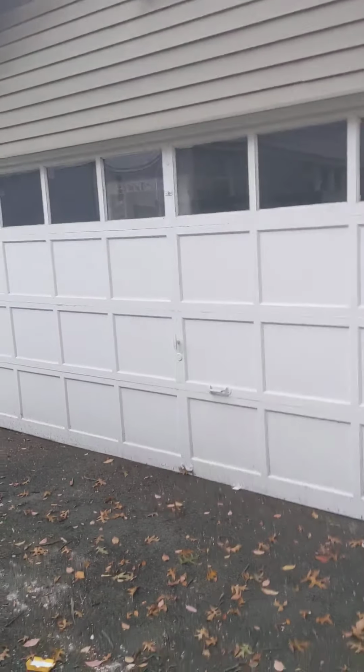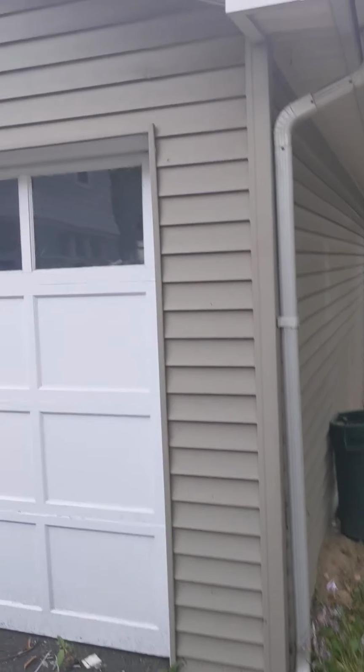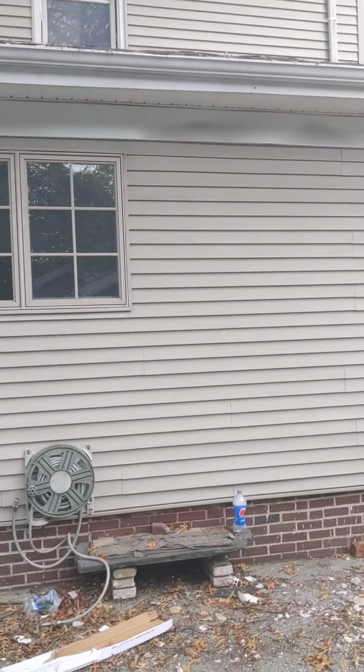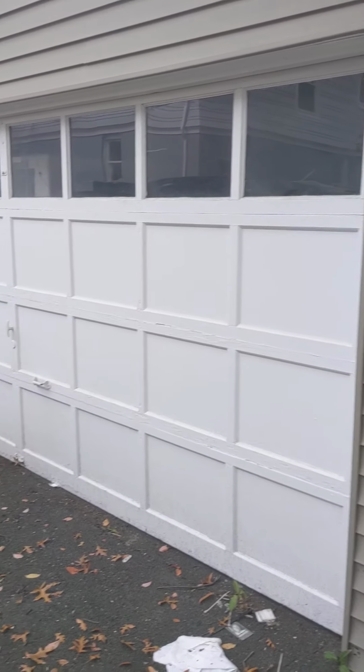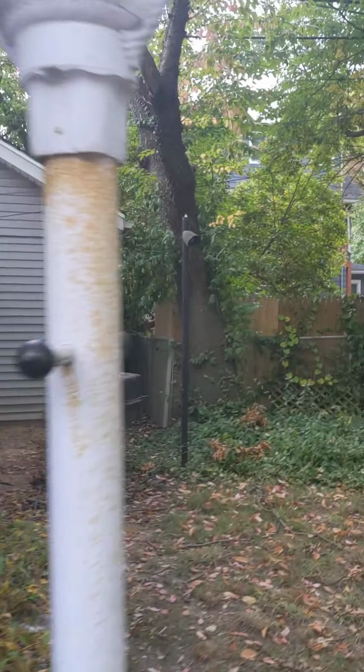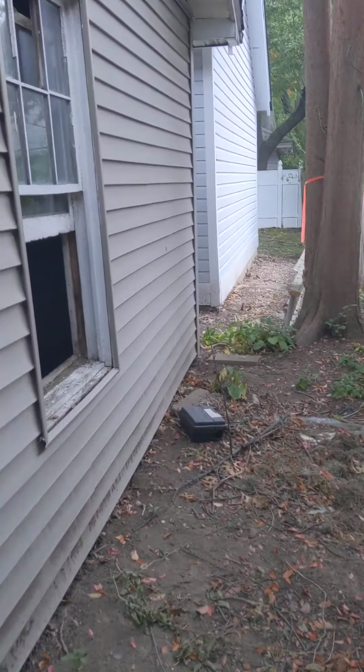The garage is in good condition. The siding doesn't match the color of the house. So this is actually a different style or different color. This is a little bit more brown. But inside the garage, we'll just go from the back side here. Well, we need to do this window. But this is like all the debris that's in here that we just got to get out.